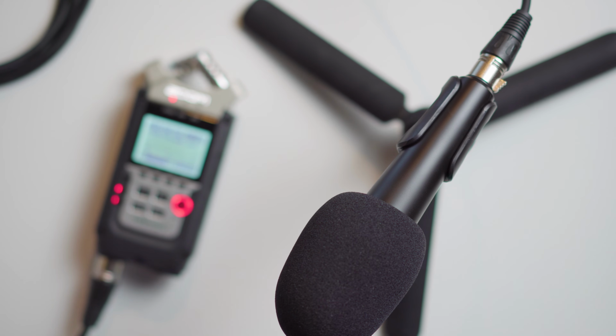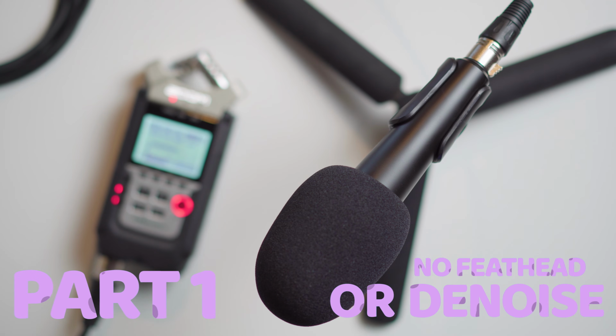If you have high quality preamps, however, you can use this without the Fed head, no problem. And I have actually removed it, and what you're hearing now is coming from the mic recorded into the Zoom F6 without the Fed head. Okay, so now I'm recording in the Zoom H4n Pro without the Fed head.